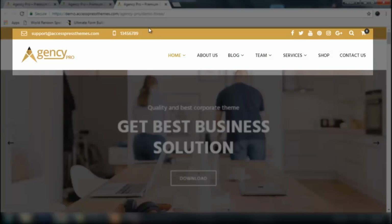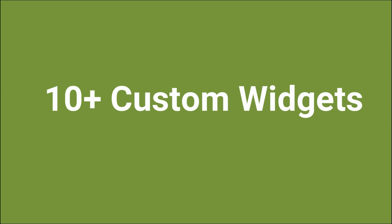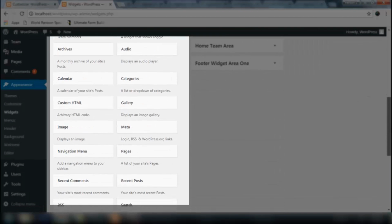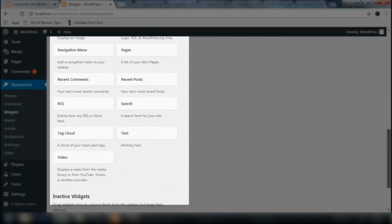So here are the 3 header layouts, and also 10 plus custom widgets are available with the theme that you can use to make a perfect corporate website.